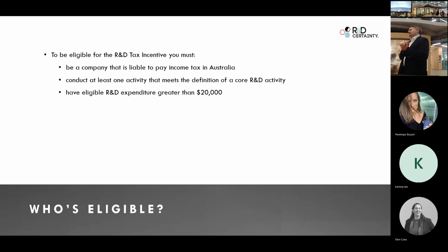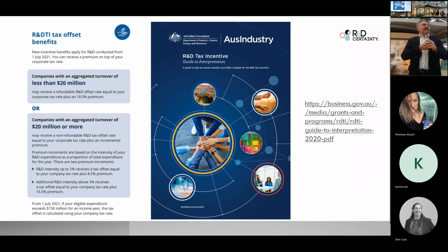So there's some awesome resources available from the government. You just saw that great little video, 3.5 minute video that they did. But also on this document here, through that link, and I'm assuming we can send out this presentation to everyone as well, so that you've got some notes, so you don't actually have to take any notes from that presentation. Other than if you ask a question, I'll give you an answer that you like. So that link goes to this particular document here. This is the R&D Tax Incentive Guide to Interpretation.